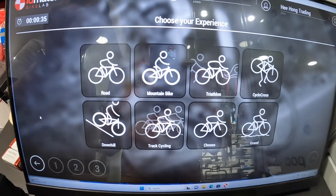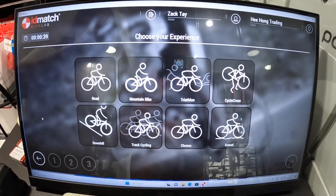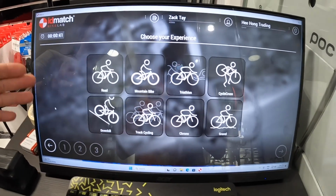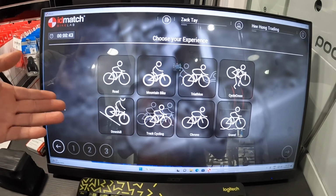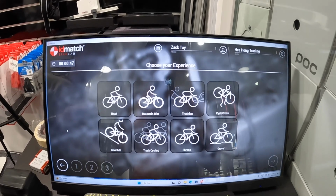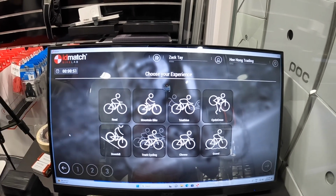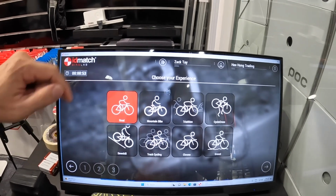Okay, because bike fitting is not only exclusive to road bikes. Actually, there are many kinds of bicycles. We have mountain bike, we have TT bike, even cyclocross. I don't think Malaysia has cyclocross. So based on what sport you are doing, you can do the bike fitting dedicated for that sport. Yeah. So this is the menu for what bike you are using to do the bike fit. Today we're going for road bike.